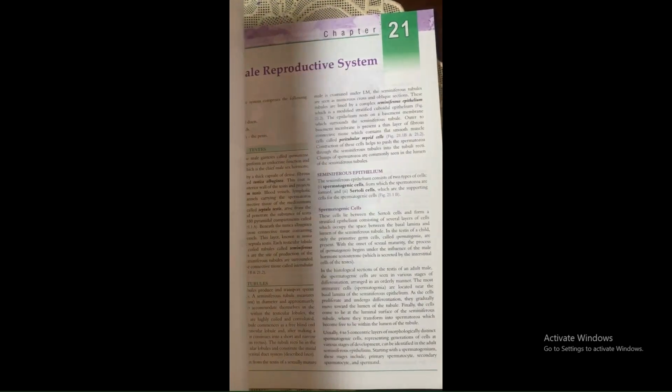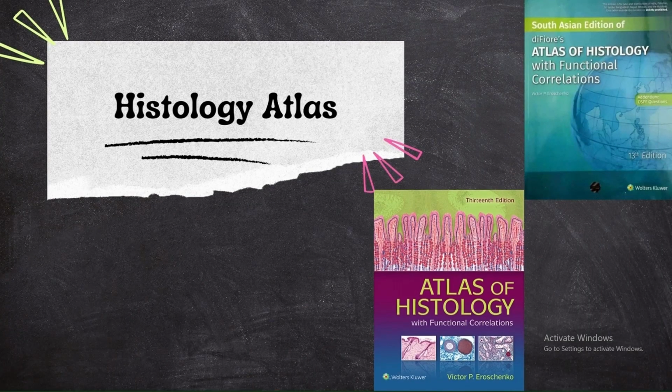But the diagrams are not very much good as compared to the Dye-4's atlas. See, some are good, but some are not. So for Atlas of Histology, no need to buy it. I would say you can also issue it from your college library as well. These two atlases, I use the second one, and you can also use the Dye-4's Atlas of Histology as well. But I used the second one and found it to be good because the visuals were in an excellent manner. They were very much detailed with good labelings as well.